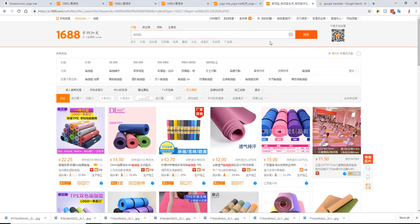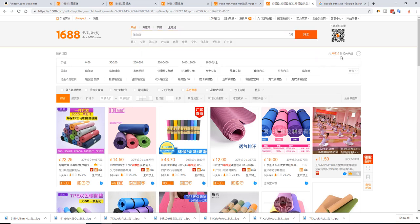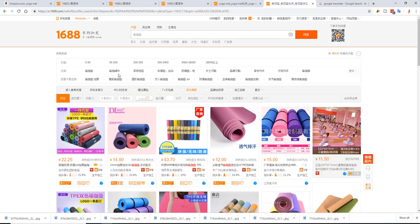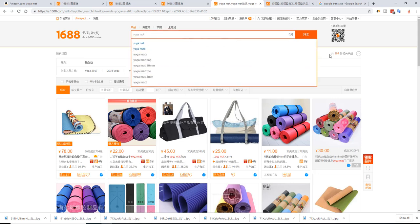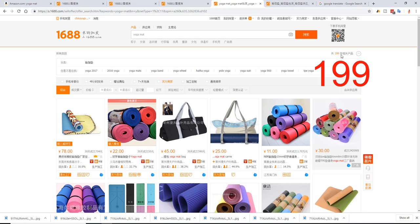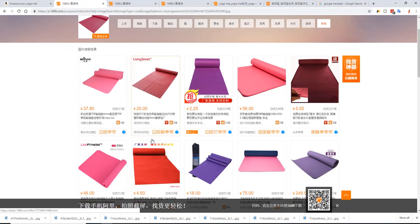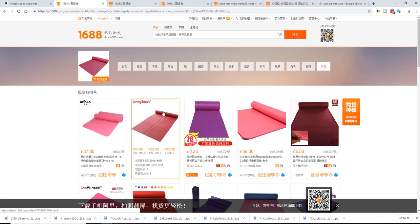Let's see here. By using these Chinese characters, we have 48,000 related products, because the database of this entire website is based on Chinese characters, not English keywords. As you can see here, with yoga mat as a keyword, when you hit search, there are only 199 related products. When you use the picture to search, even though you get very similar results, almost identical to what you're looking for, it's not very reliable.